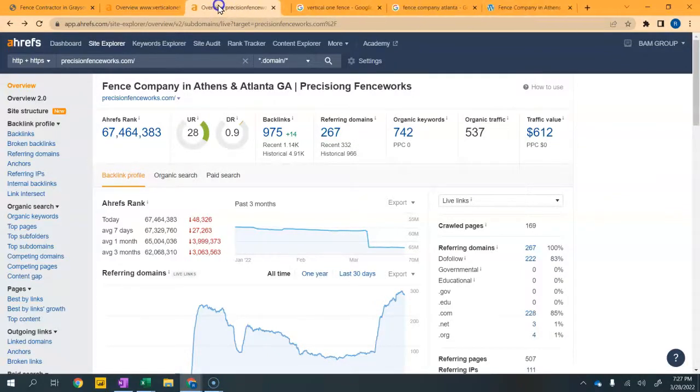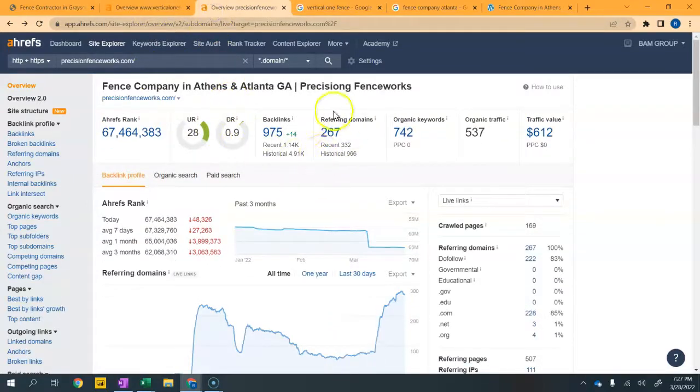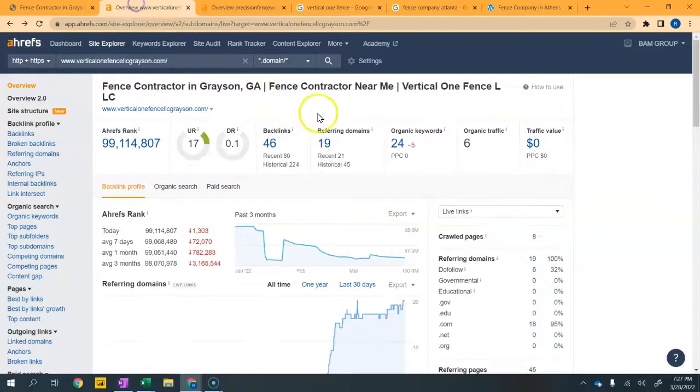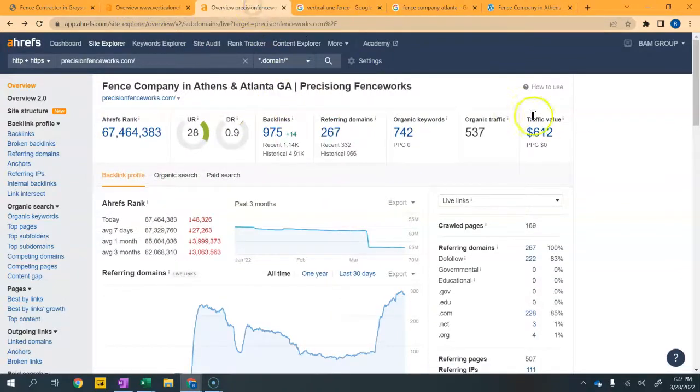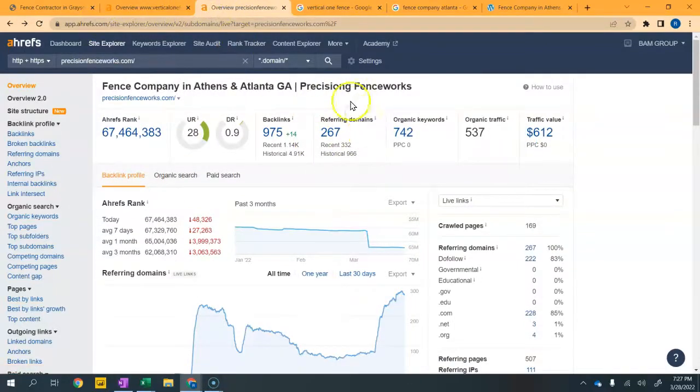But again, just to give you a side-by-side comparison, this is your number 1 competitor's dashboard. They do have a UR rating of 28 compared to your 17. They have 267 backlinks compared to your 19. And you can see they're getting quite a bit more traffic than you are, and that their referring domains, the majority of them, are relevant domains.